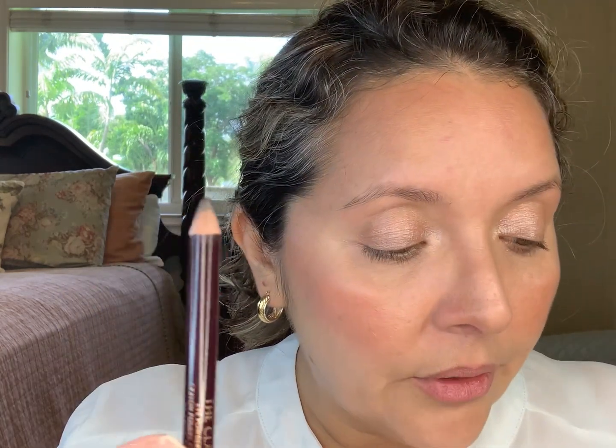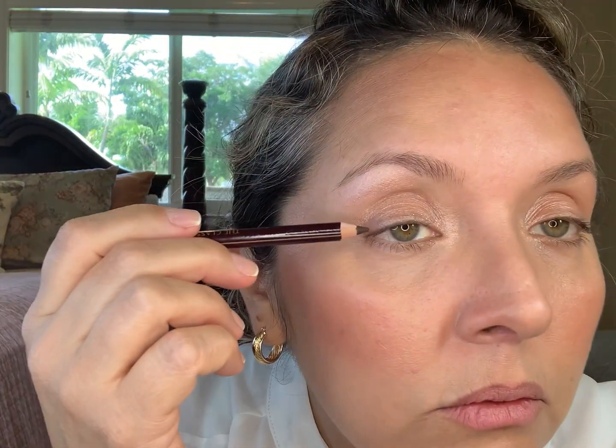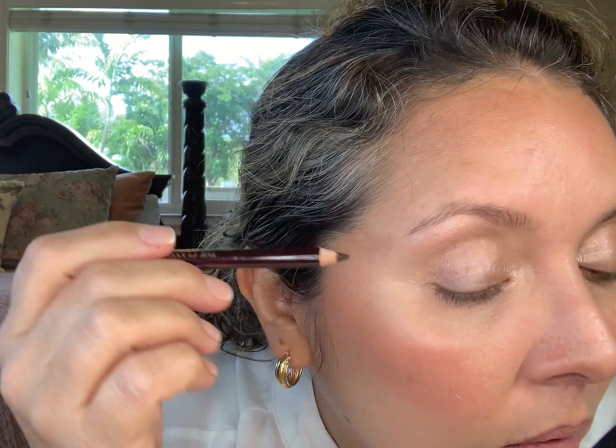Then I'm going to use just a tiny bit to define my eye of my Charlotte Tilbury Classic Brown, the classic eyeliner. So I'm just going to give it a quick sharpen to get a good point. This is a nice dark brown. I'm just going to, from here out, that's it.